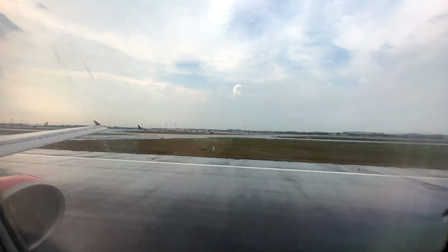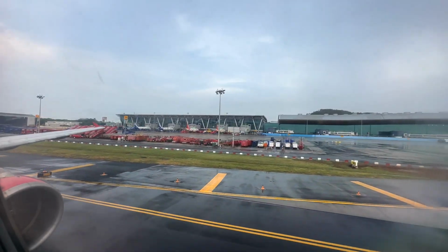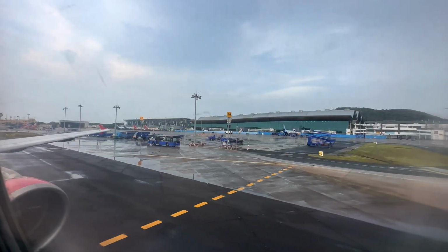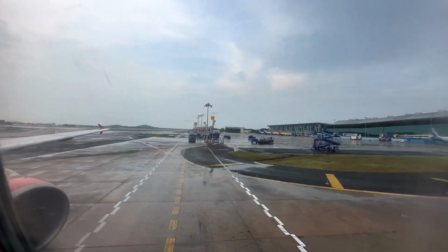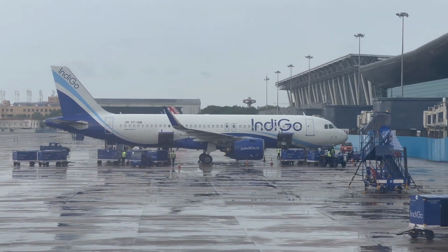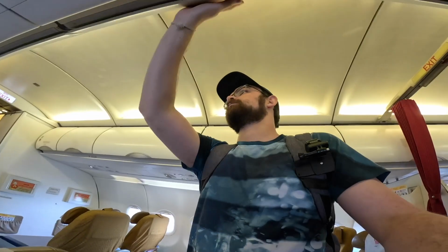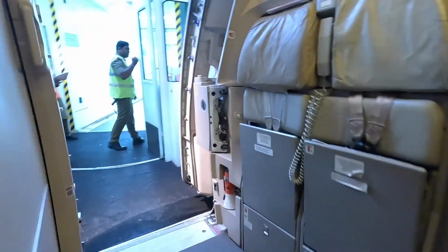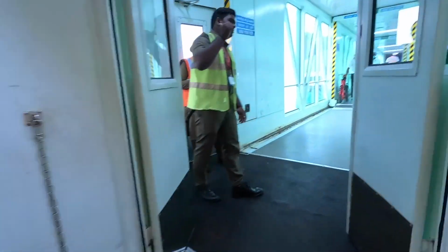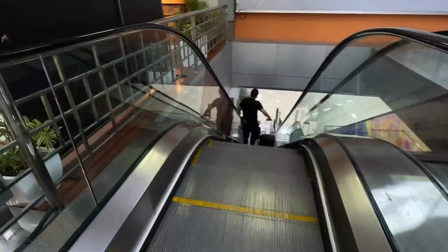Landing into Chennai, I can say that Air India, despite the chaos of boarding, very much impressed me with their service on this short flight. The cost of the flight came to $80 plus a $30 upgrade, totaling $110, which for what you get, I think is pretty good value for money. There we have it. Colombo to Chennai.